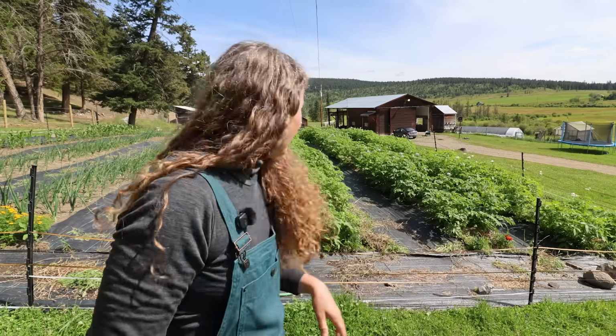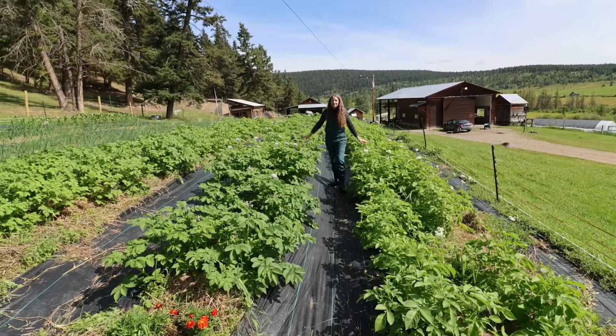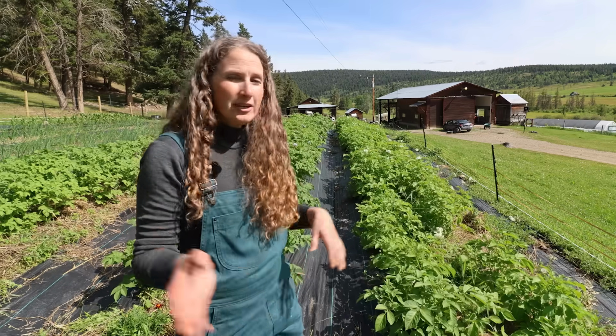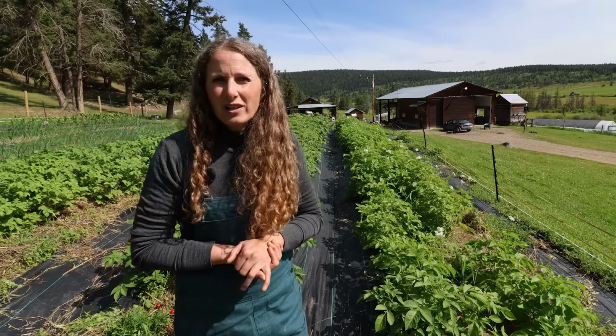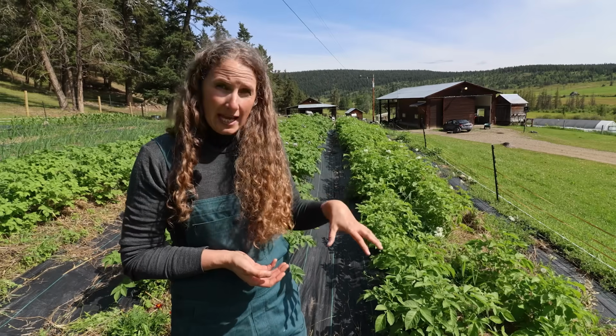This is what we call our crop garden, and I am so happy with the way everything is growing in here this year. Look at the size of these potatoes. They are just humongous and doing so well and flowering beautifully. I don't hill my potatoes. I usually just dig a trench, plant them in fairly deep, maybe about 4 to 6 inches or so, and then I top it with rotten hay.